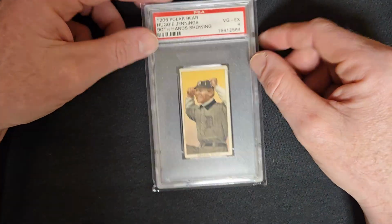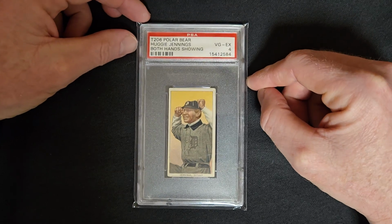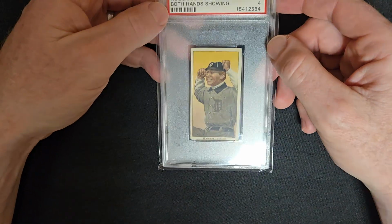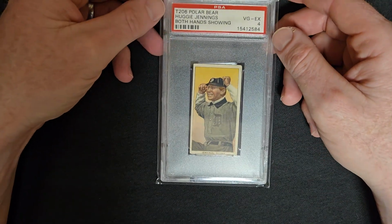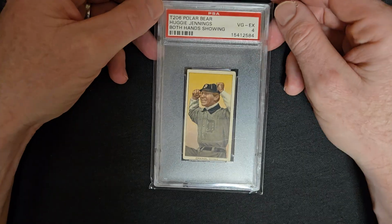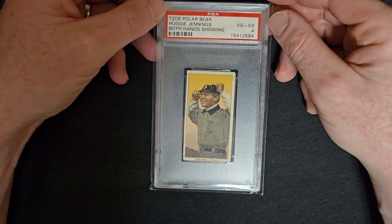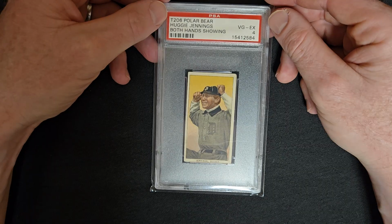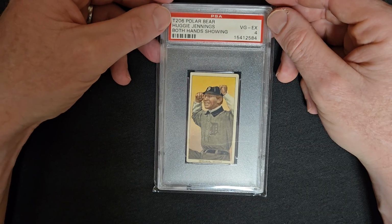Again, pretty common. And the last T206, Huey Jennings in a PSA 4 with a polar bear back. Huey Jennings is a lunatic. He's awesome. He has the single season record of being hit by a pitch, 1896. He got hit 51 times. He has the career hit by pitch record. In a career, 287 times.